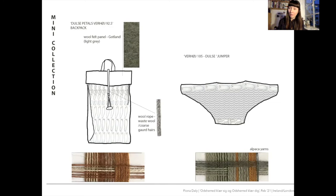And the third product in my mini collection is a jumper. And this is woven over 24 shafts. It's a double weave structure again. And it's using the dulse petal motifs combined with the 105 topographic contour line weave structure. And I've put in the suggestion of alpaca yarns to make the jumper, and that's because of its suitability for next to skin wearing. And this would be in natural greys and also dyed with red cabbage and beetroot.